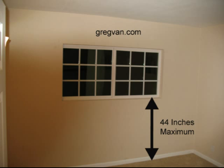I'd like to point something out to anyone who's planning on replacing any of their windows in any of their buildings, including your residences or your homes. There are certain building codes that you should be familiar with, and this particular window is breaking at least one of them, and that is that it's more than 44 inches off of the ground.